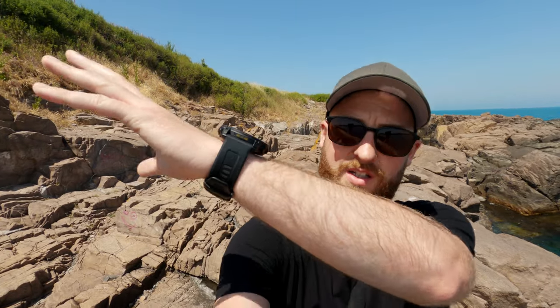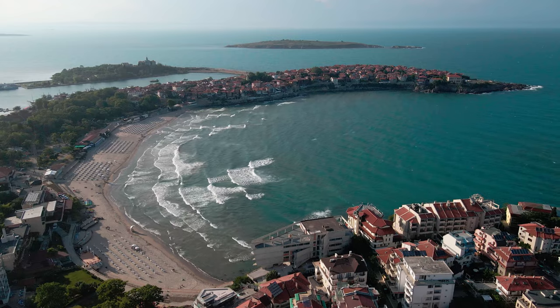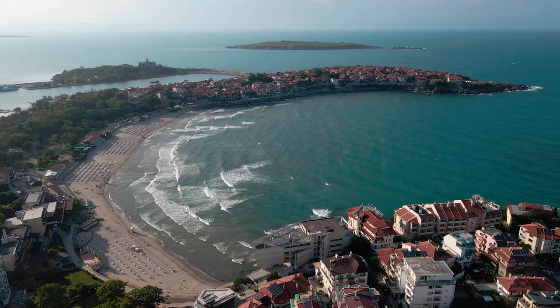First, I will give you a tour of the old town, which is right there. It's like a peninsula. We will explore some beaches. Then we will go into the new town, explore some more beaches. I probably will change my outfit, go get my swimming clothes and everything so I can jump in the water. Then we will continue along the coast, probably meet a German lady. And yeah, join me for this adventure at the Black Sea in Bulgaria.